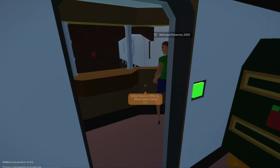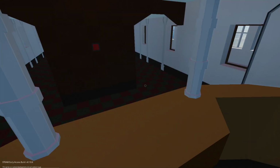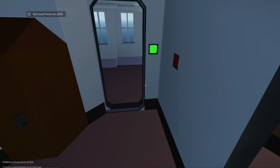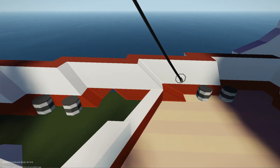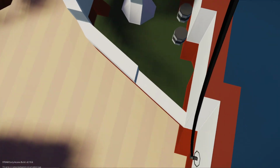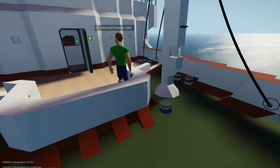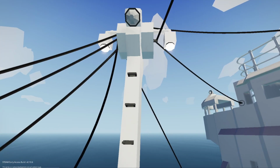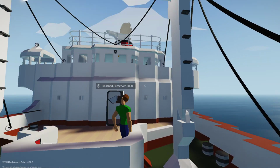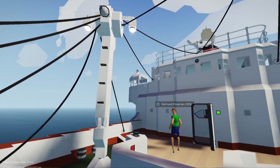Stepping through here, you have the reception desk for the ship's dining room, which we'll get to in a minute. Moving out forward, here we have the bow. That's a smart transition, that. I like that. Watch for the cranes. Oh my god, these are moving cranes. That took me by surprise, as you can tell.